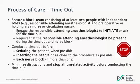Second, the timeout must be conducted before sedating the patient when possible, and definitely right before inserting the needle. And third, each nerve block, if there's more than one, must have a separate timeout immediately before that nerve block is performed. It's most important, probably, that the timeout is conducted immediately before each block, with no interruptions between them.